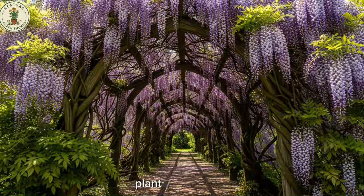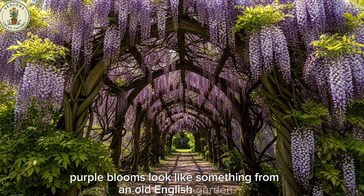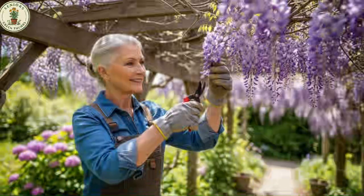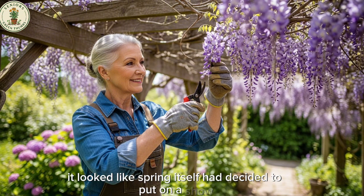Plant 7, wisteria, Chinese variety. Few plants can take your breath away like wisteria. Those cascading purple blooms look like something from an old English garden. Romantic, fragrant, and full of charm. I remember the first time I saw one in full bloom. It looked like spring itself had decided to put on a show.